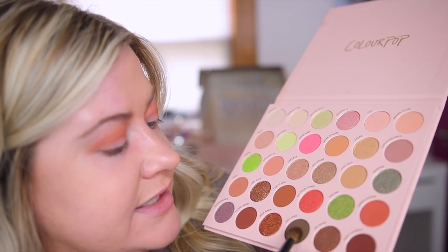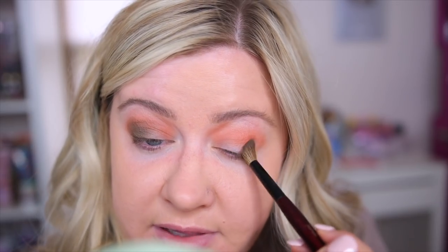Going in with a bigger crease brush, we're going to use this dark green called Hot Take in the outer corner. It's like a green, almost like brown. So just placing that down.